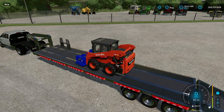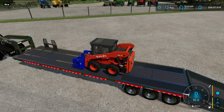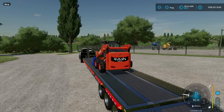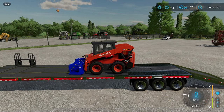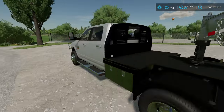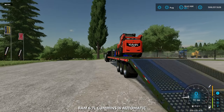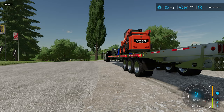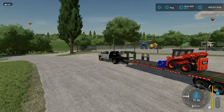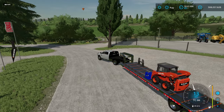Got a really long trailer, but we're still going to try to center that weight a little bit, at least over the first axle of the trailer there. Drop that down a little bit. Yeah, throw some straps over everything. Dovetail goes up. All right, and we go right down the road.